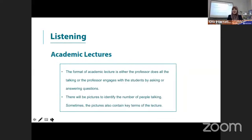And the next one is academic lectures. So in academic lectures, the format is either the professor does all the talking, like a monologue, or the professor engages with the students by asking or answering questions. Like I said previously in the overview, it can be either way. So even when the professor asks questions to the classroom or answers questions from the classroom, this does not qualify as a conversation. It is still qualified as an academic lecture.